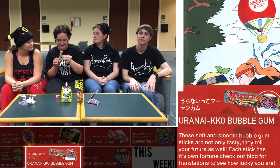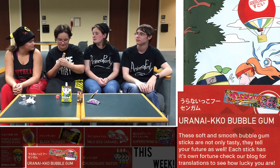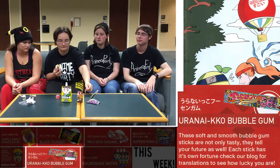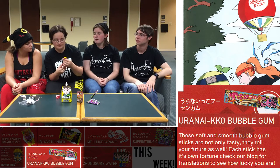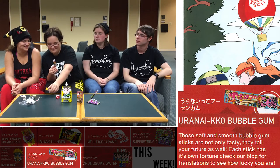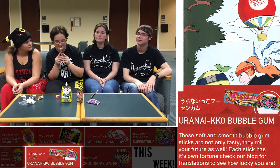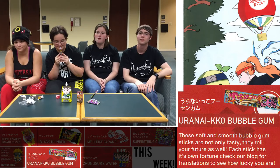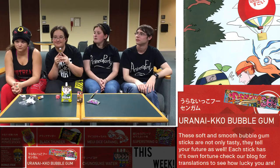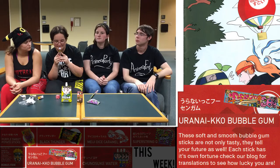Okay, that is the bubble gum, yeah? Yeah. It says gum. Okay, so, Uranai-kko bubble gum. These have fortunes written on them. When you go to a temple in Japan, you can go to a fortune teller station and get this great big cylindrical thing, and you shake it and upend it and one stick falls out. The stick has a number on it and you take it to the guy up front and they pull out the fortune that matches that number for the day. So these are a way of getting your fortune. And they have daily fortunes, monthly fortunes, and yearly fortunes.